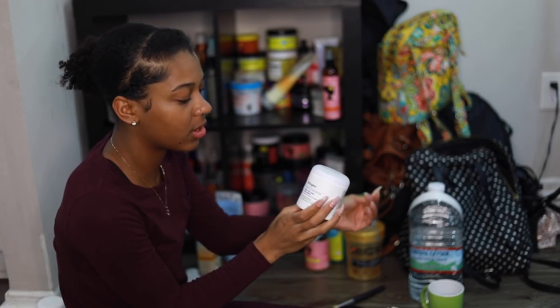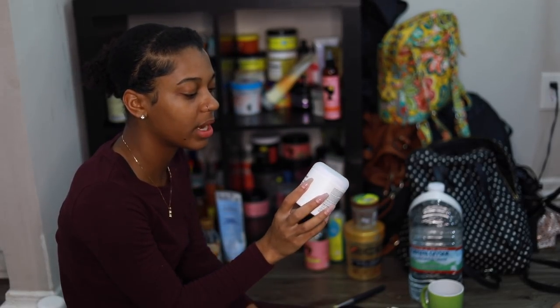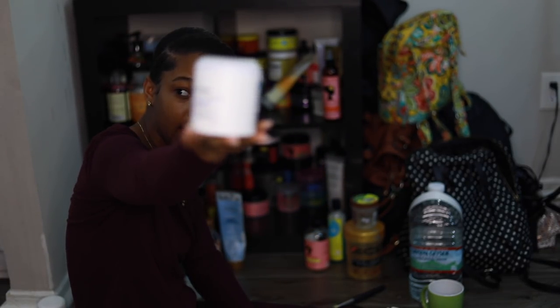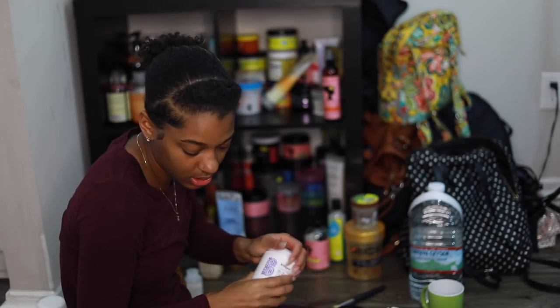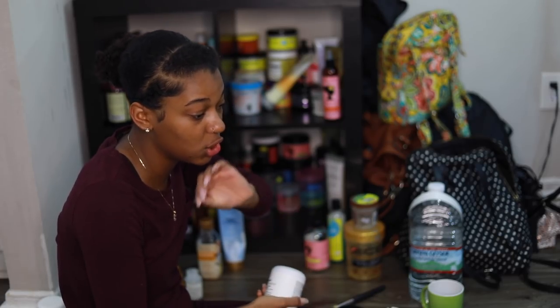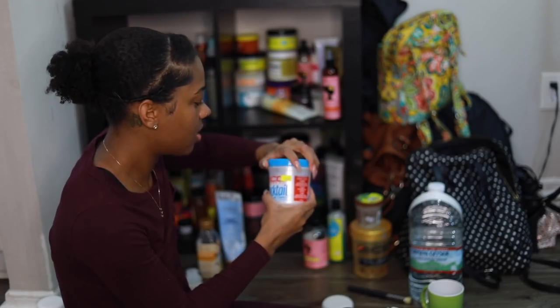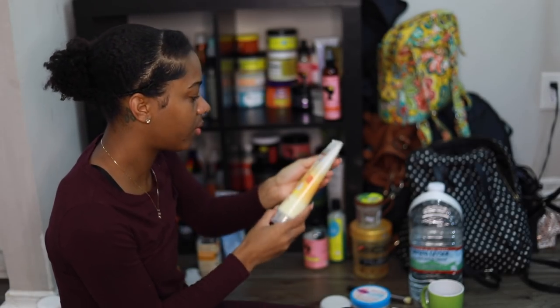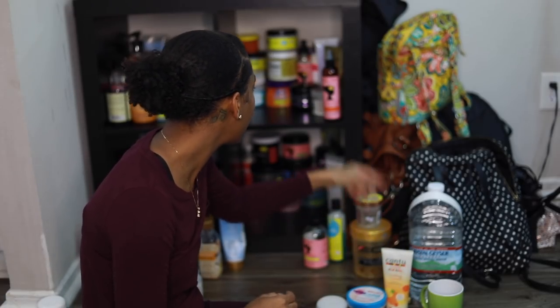Ooh, this is one of my favorite creams I've ever had. This is by Briogeo, the Curl Charisma Chia and Flaxseed Coil Custard. If you haven't tried it yet, go try it out. It's so good. It smells good too. And honestly, you don't need a gel at all. This is the Curl Cocktail. I'll keep it. This is Brayden's curling cream for the baby.